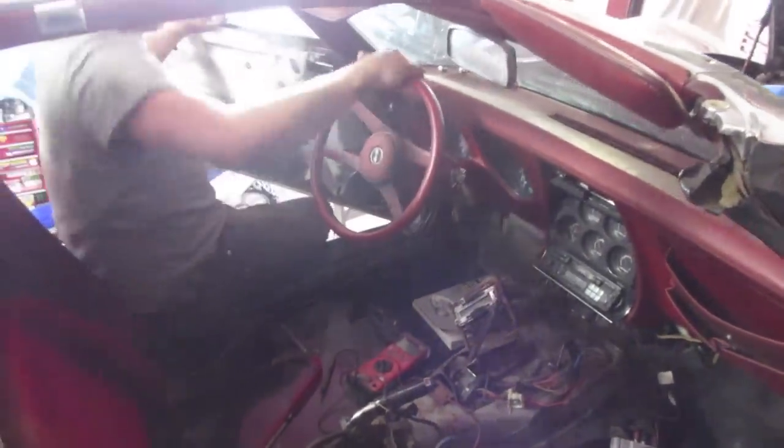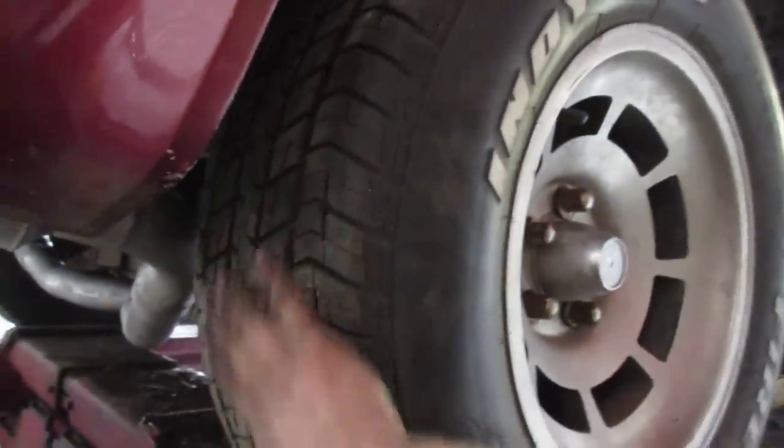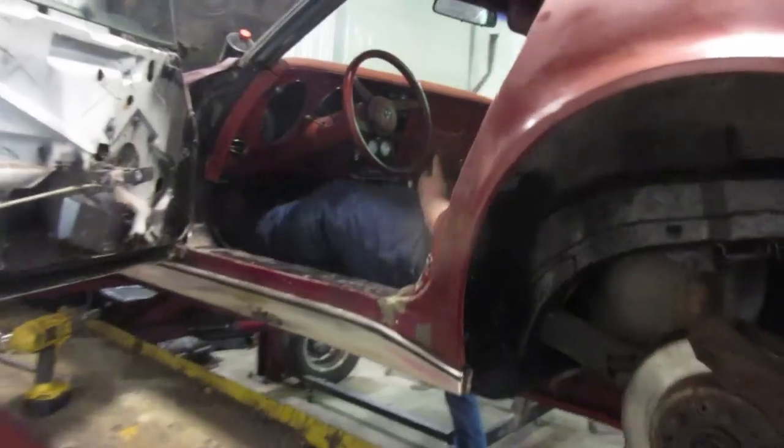So, I gotta get this thing off the hoist. Here we go. I think these tires are brand new, they still got the nubbies on there. I think those nubbies should come off, Aaron. Yeah, I think we should do a couple feelies. I think the nubbies need to come off.